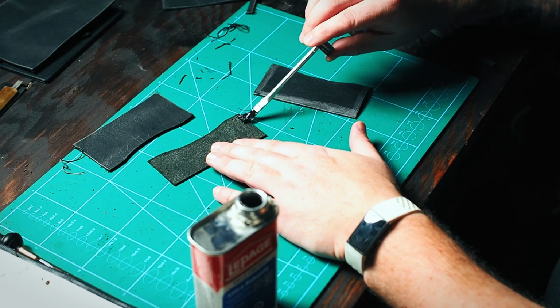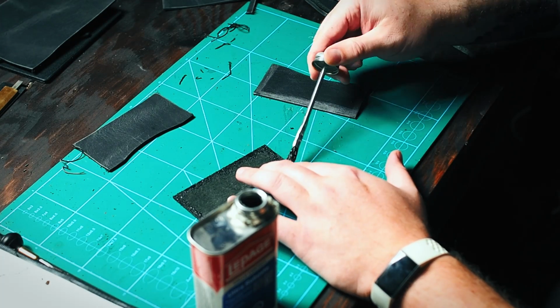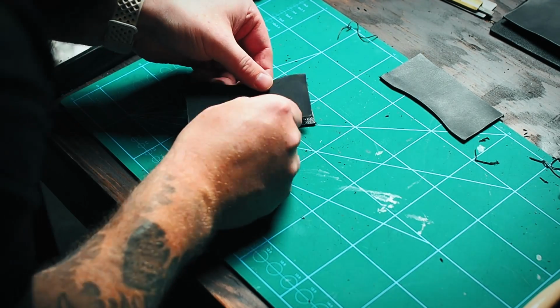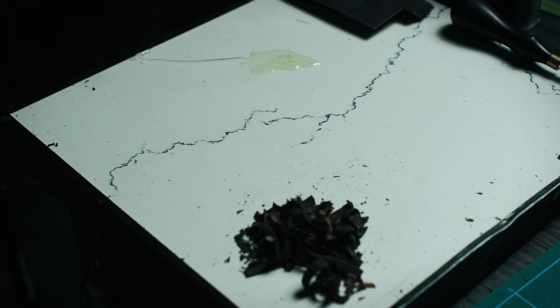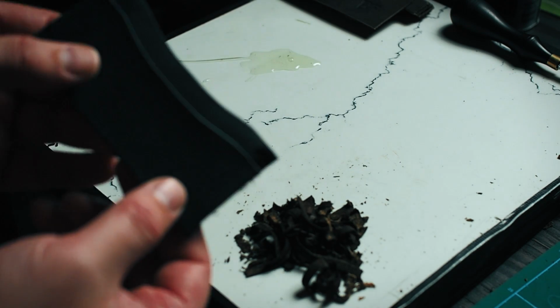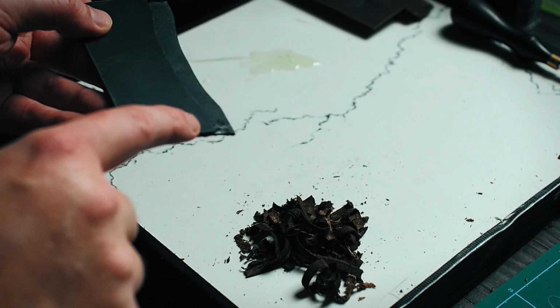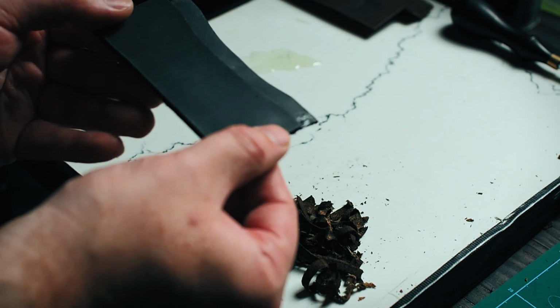Now we're going to attach the coin slots to one of the card slots. Just glue it around the edge like you normally would. Wait for the glue to set, and then stick it together. So here's a little trick you may not have known about. What I've accidentally done here is I've glued all the way past where the coin slot goes.